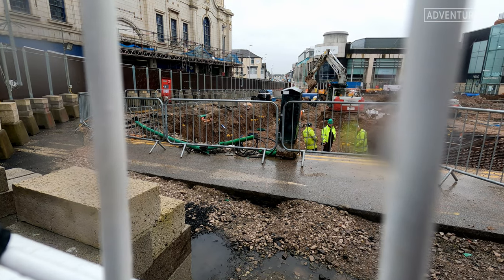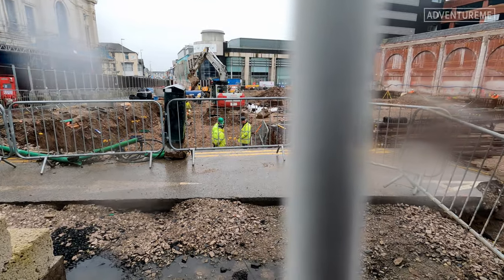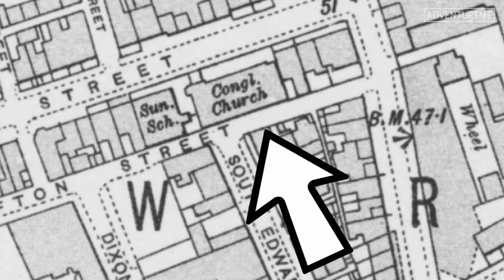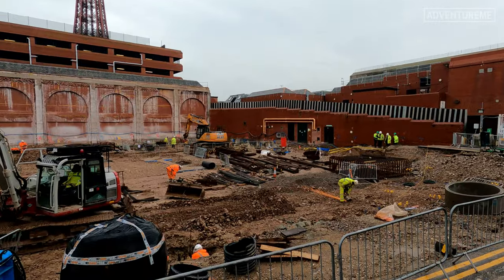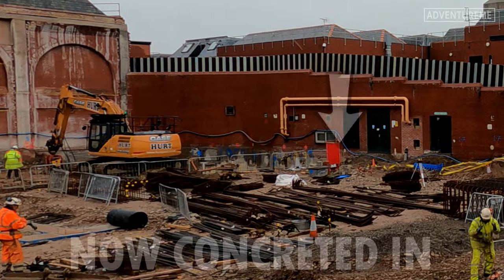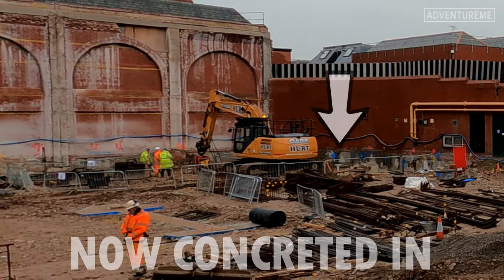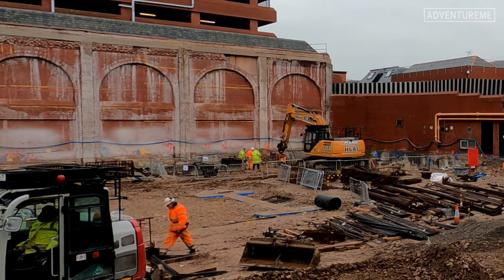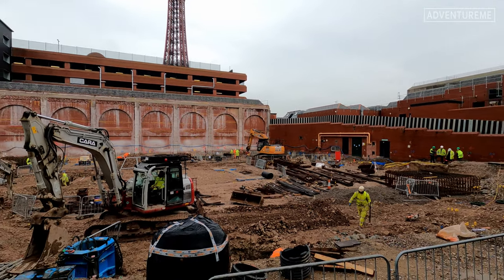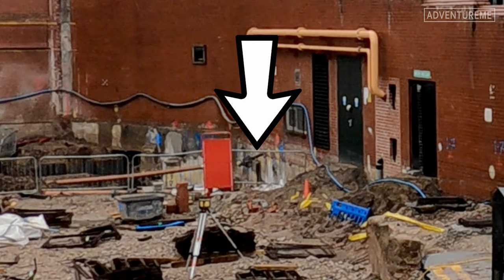I wrote this off as possibly basement levels for an old building. But there were never any buildings at this point. It was, in fact, running under the old Sefton Street location. I went back and filmed the construction works, and as you can see now, they've concreted it in. I asked one of the construction workers about the brick arch heading towards Victoria Street, and he confirmed that they were aware of it, and they had shored it up with concrete so they can build on top of it. An acknowledgement right there.